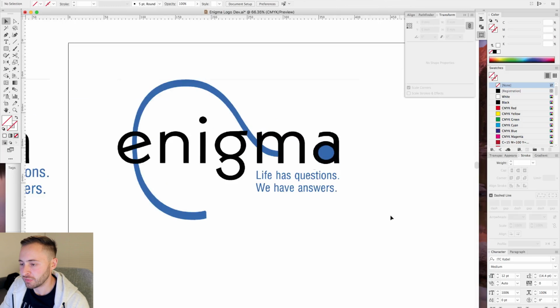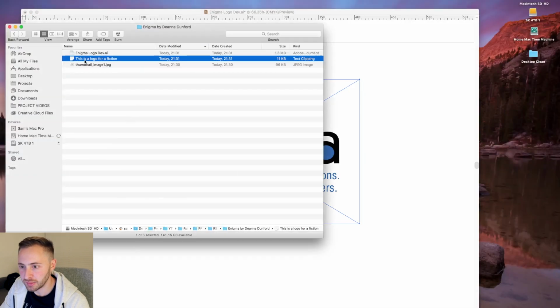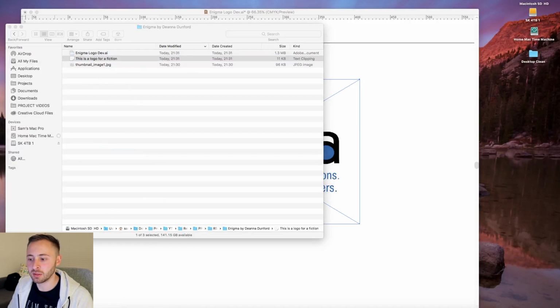Yeah, and then I think the other thing I would do is just adjust this so that the blue is a little bit lighter. I don't know if I can do that in Illustrator, so let's open this in Photoshop and see how we go.